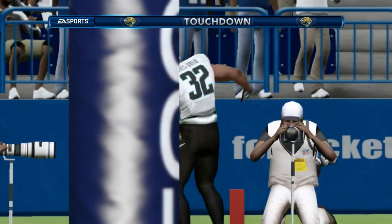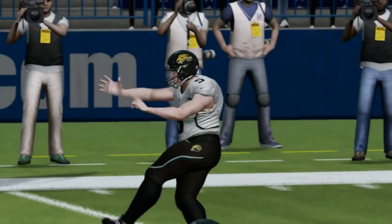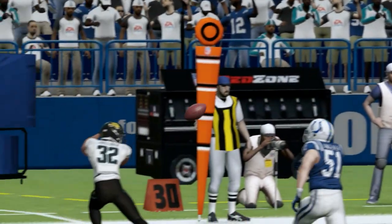There's no doubt about it. When you score like that to tie up the game, it shifts momentum. And it's all up now to the offense of the other team to get back out there and get the momentum back on their side.